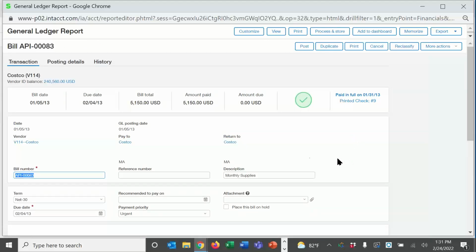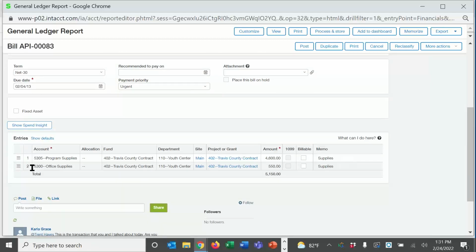In this case, it was an AP bill from Costco. And I can see that the bill was actually $5,150, and it has been paid, and I can drill into the payment information. But I can also see that the portion that was coded to office supplies is here, this coded to 5,300. And you'll notice that I took that 5,150 and I split it. So 4,600 of it went to program supplies, and the other 550 went to office supplies, which is what I drilled into.